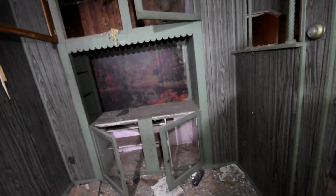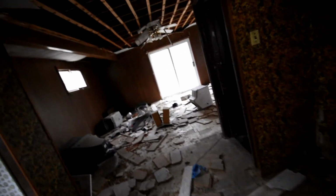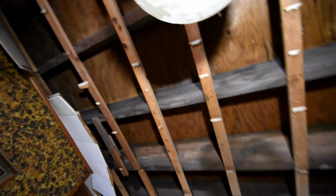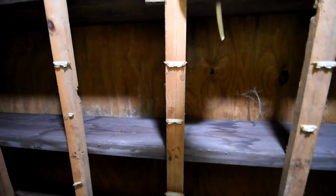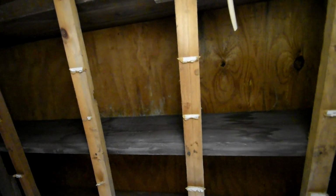I like this right here. See that backsplash thing? That's what I should have. Look at that. Look, I got a nail stuck in my shoe. Look at that. Yeah, I mean, that right there is built-in cabinets. That's creepy cool right there. Yeah, man. Old farmhouses in Northwest Indiana. Look at that. Light it up. Check it out, lit up.